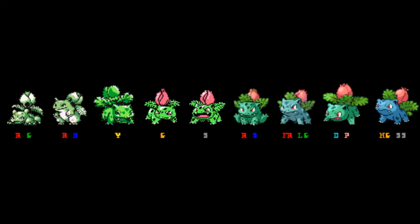Silver reads, if the bud on its back starts to smell sweet, it is evidence that the large flower will soon bloom. Crystal says, the bulb on its back grows as it absorbs nutrients. The bulb gives off a pleasant aroma when it blooms.